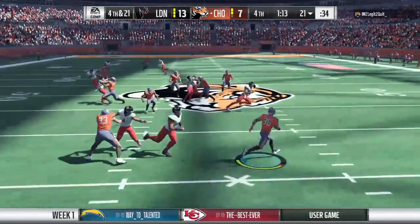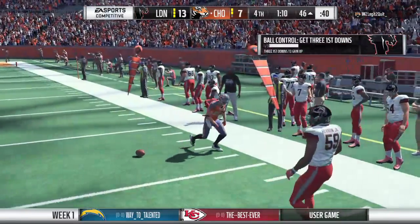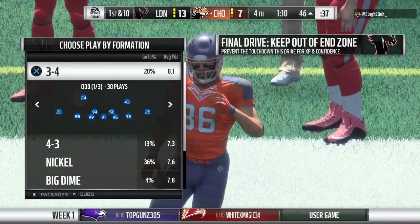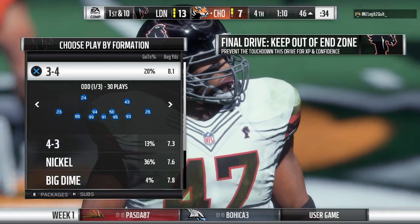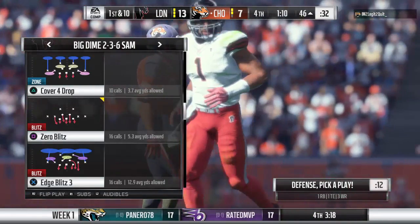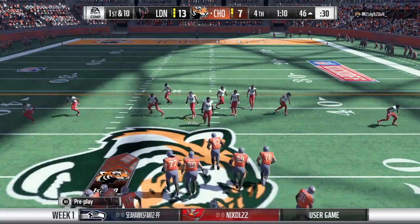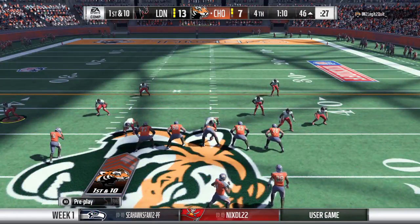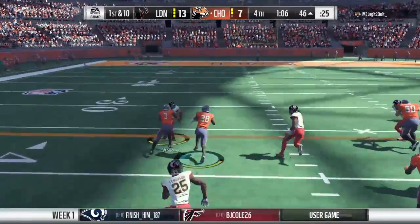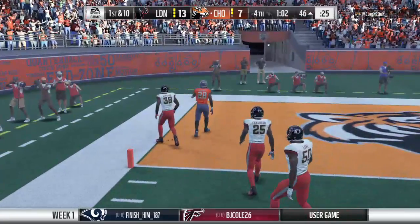Taken in at the 22. Great return there, bobbing and weaving his way for 31 yards. And this offense, they're going to have excellent field position. They take over with a 1st and 10 on the short side of the field. 10th carry now for Elliott. And some room to roam now. Ezekiel Elliott going to take it the distance.